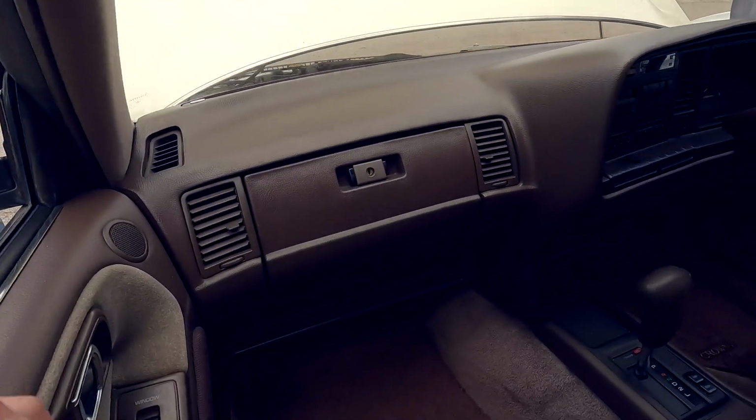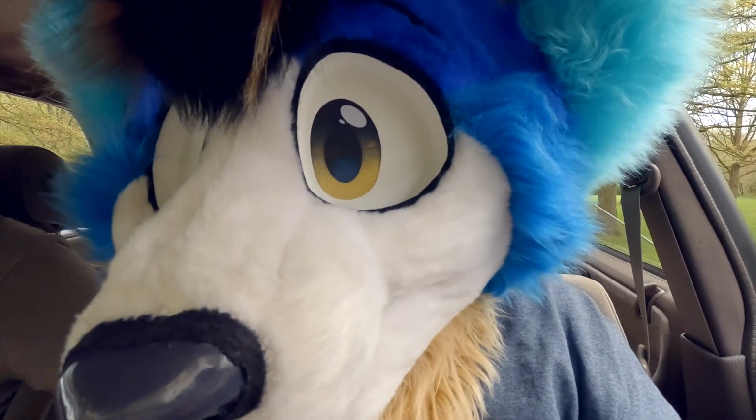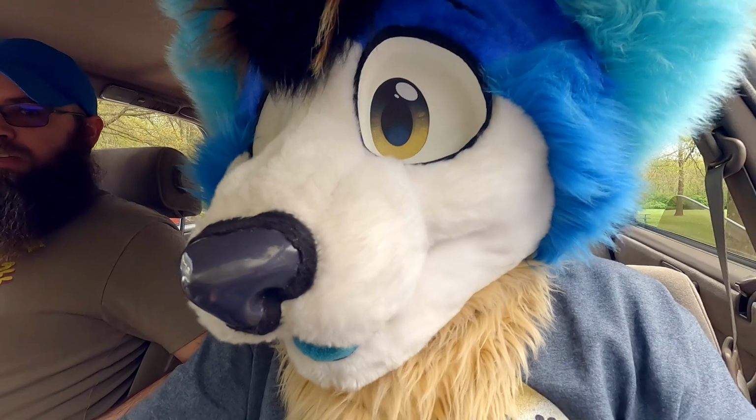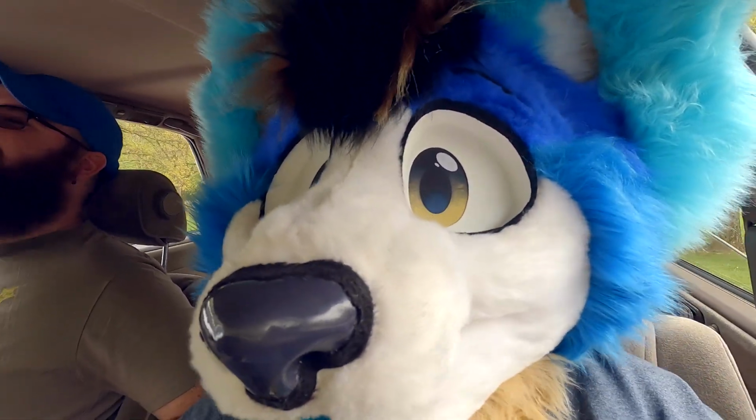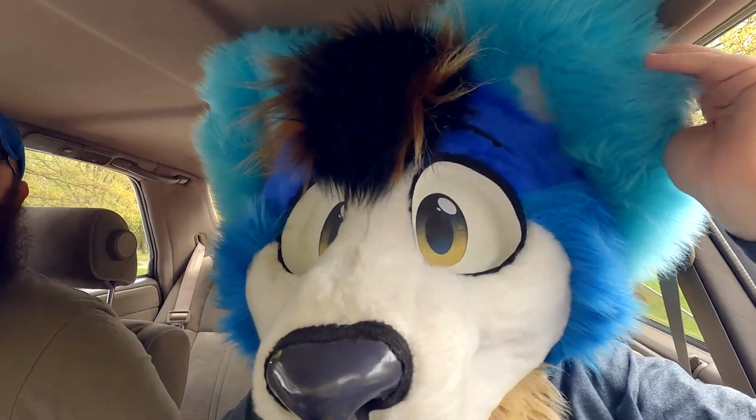So he did the steering wheel delete. I want that to be my desk. Oh wait. So we're in Notch's. I was gonna say Crown Vic, Crown Royal, Crown. No, it's Crown. Toyota Crown. Toyota Crown Royal, RC Cola.